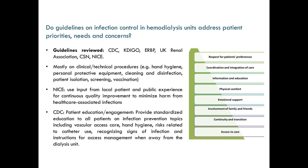So when we look at this broadly, the guidelines probably do not cover comprehensively or in detail many of the patient-centred care domains. So I thought I'd go into the literature and see what's out there on patients' perspectives, and there isn't very much. The first two examples will be more broad, not in the dialysis setting.